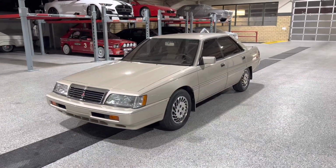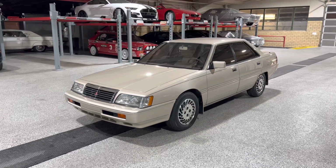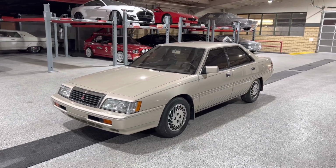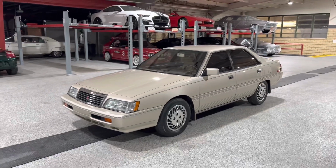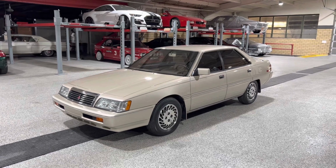Greetings, automotive enthusiasts. Today we have for you, I call this my Japanese princess. I love the weirdest cars, and I am absolutely in love with this car. It's a 90 Mitsubishi Sigma.